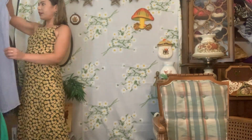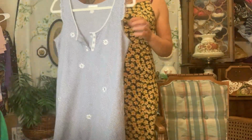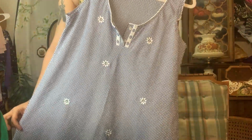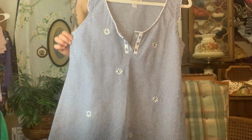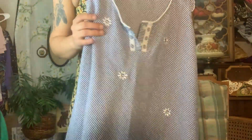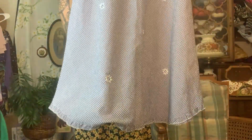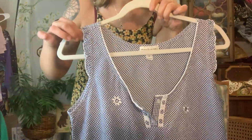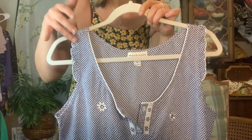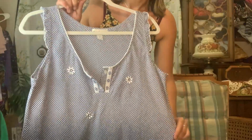And next is another modern piece that I picked up that I normally would not, but it's great. It's that seersucker gingham fabric, and then it's got these little button details and little daisies, this lettuce hem, and then just tiny little bits of lettuce hem ruffle situation up here.